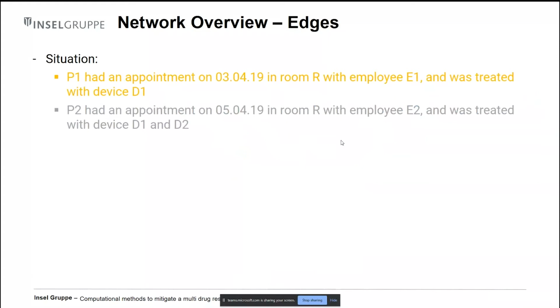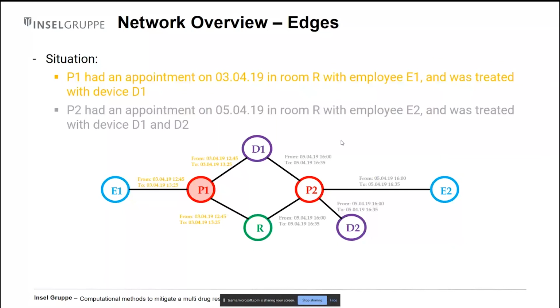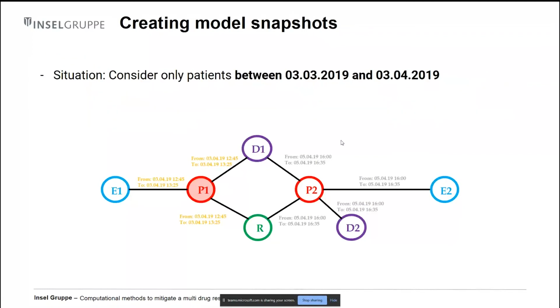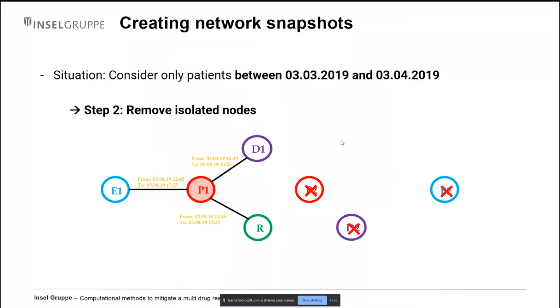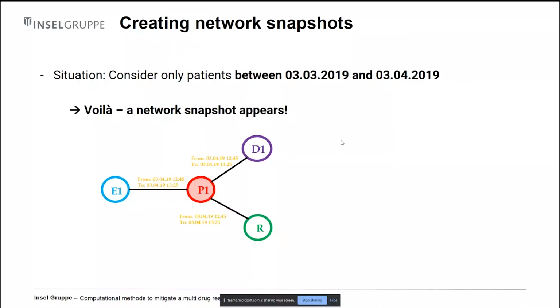We were basically building these kinds of situations where you can build something that we call snapshots, meaning we can actually look into these situations and then find out who has had an interaction with whom. So if we look at this kind of interaction here, we have these different dates and times of interaction. And we could then produce these snapshots by saying we want to get only the patients within a certain time range. And then we could just cross out these interactions, cross out the non-interacting nodes. And then we got some kind of snapshot.